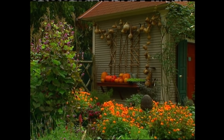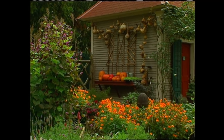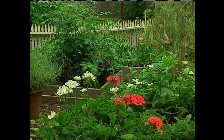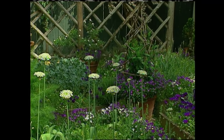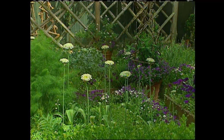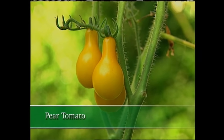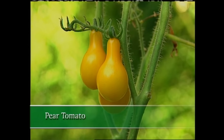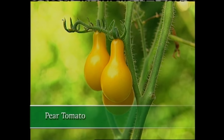Now let's move over to the vegetable garden. Let me show you some beautiful and functional plants. In my vegetable garden, I make it a point to mix herbs and flowers along with the produce for a fantastic, colorful display. And the colors of the plants themselves often inspire me both in the garden and in the kitchen. Take, for instance, these little tomatoes. They're called pear tomatoes, and I love their sweet flavor and color. They're almost like little light bulbs in the garden.